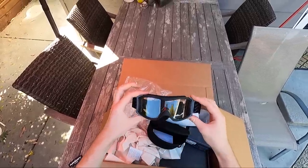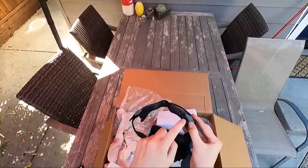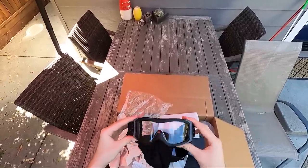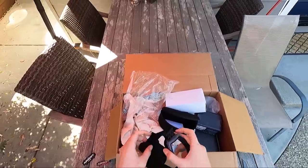But moving on, so this is the actual goggles itself. So we got some kind of vents down here, and obviously the goggle protector you can put on there so you don't have to, you know, scratch the lens and stuff. So without further ado, we're gonna put these away and move on to the next item.